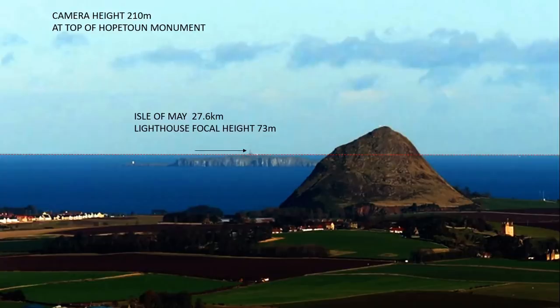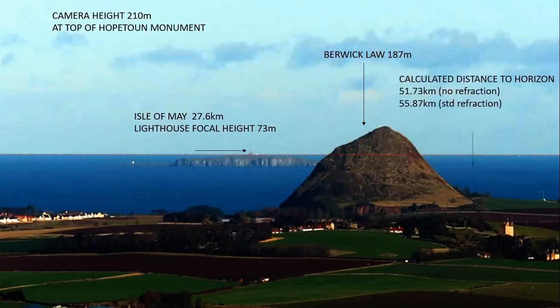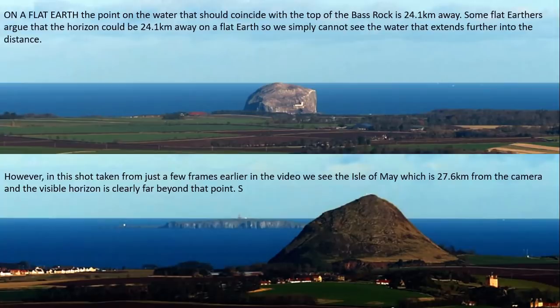That arrow indicates the focal height of the lighthouse. This indicates the height of Berwick Law, and we'll look at those later. And this is the horizon on a spherical Earth. So just to go over that point again, on a flat Earth, the point on the water that should coincide with the top of the Bass Rock is 24.1 kilometers away.